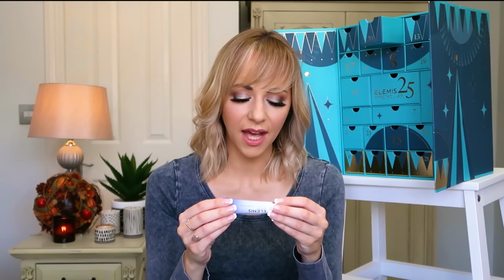So you will maybe notice some redness when you use this, a little bit like any type of acid or AHA kind of product. You may notice some irritation, but that is a sign that it's working. It doesn't mean that you're reacting badly to it. That's actually what you want. So this is very, very exciting. It says apply nightly to cleansed skin and rinse off in the morning.